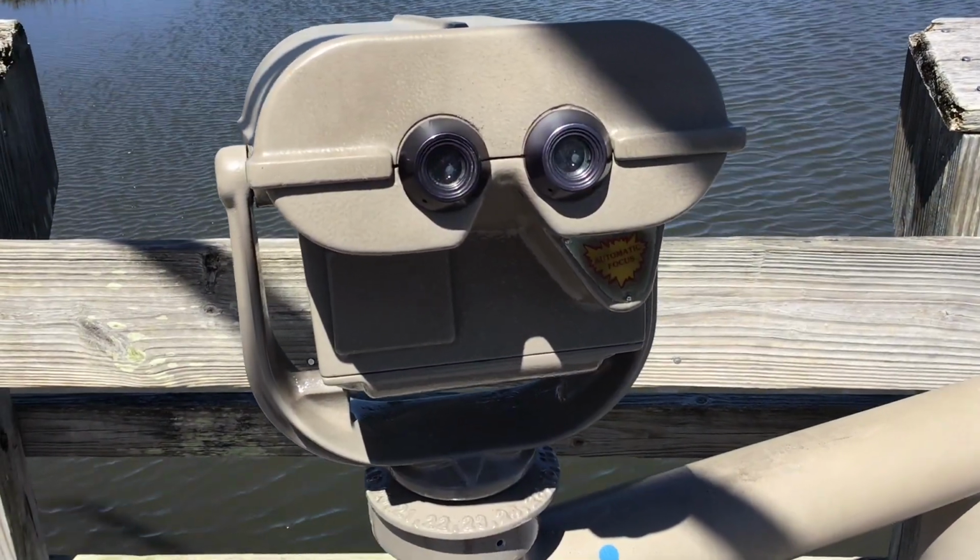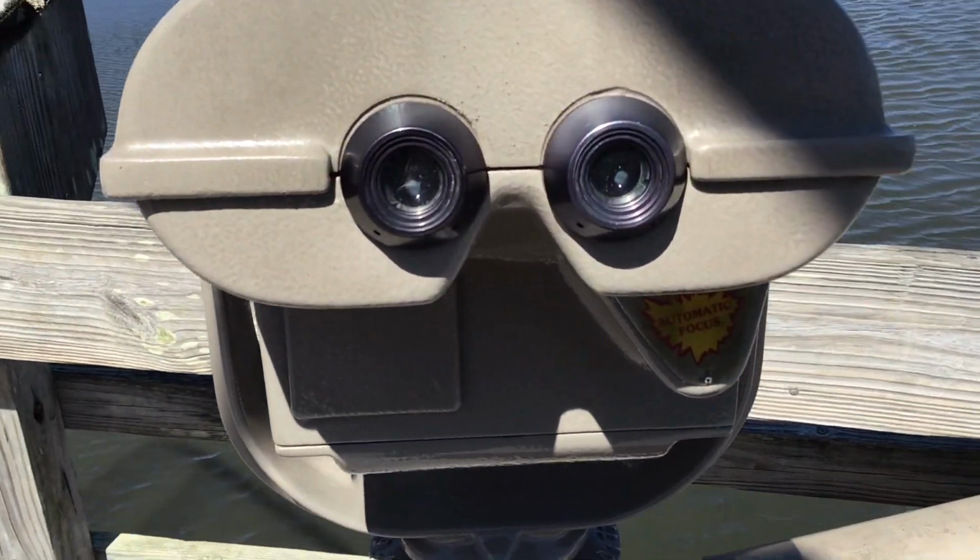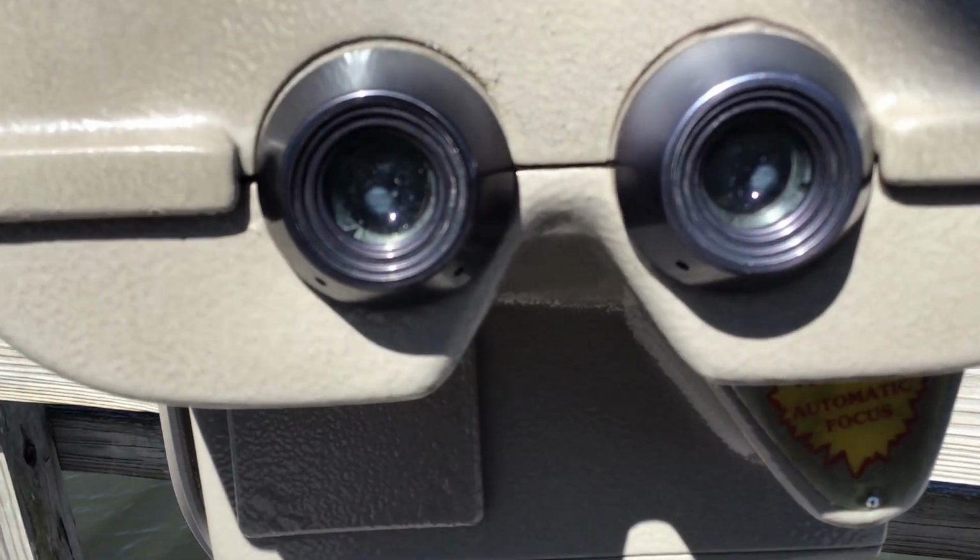Now we step outside to peek through the viewfinder and discover what we might find hiding outside.